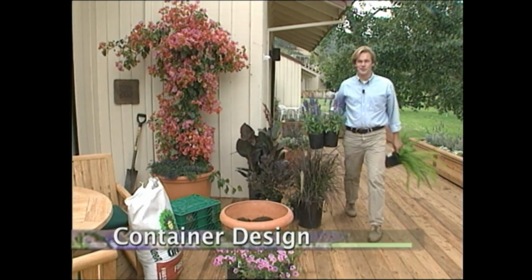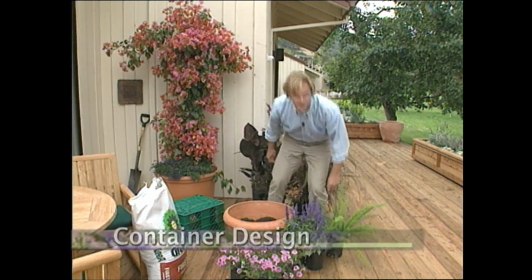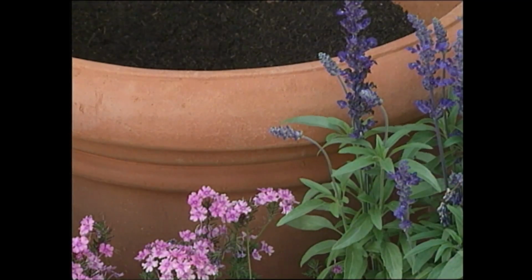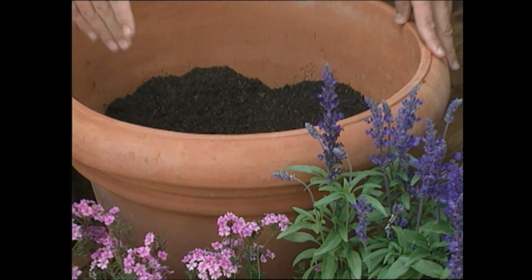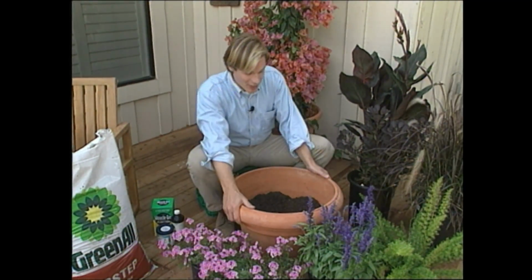Everyone enjoys a splash of color by the front door or on the patio, and there's no better way to achieve this than by creating a classic arrangement in a container. So let's get to work putting this one together. I've found that by starting with a large container like this, it's actually easier to take care of your plants, even though trying to maneuver something this size can be difficult.